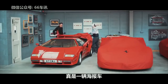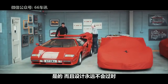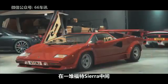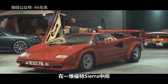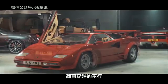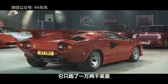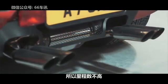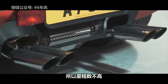It's a proper poster car, this, isn't it? Yeah, and the styling does not look outdated. Can you imagine this being on the road in the 1980s? No, I can't, amongst all the Ford Sierras. Yeah, it just looked ridiculous. It's only done 12,000 miles, this car. Right, okay. So it's low mileage relatively.